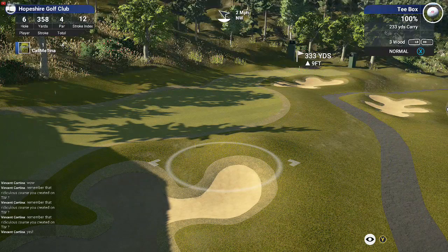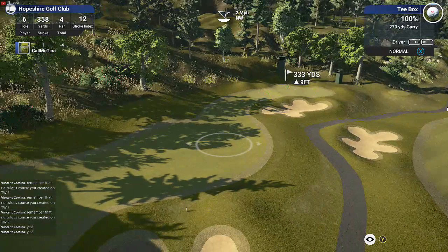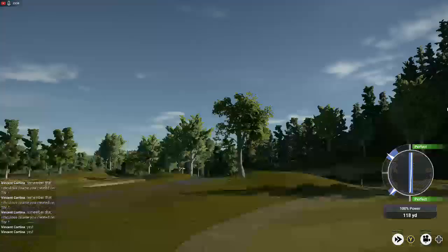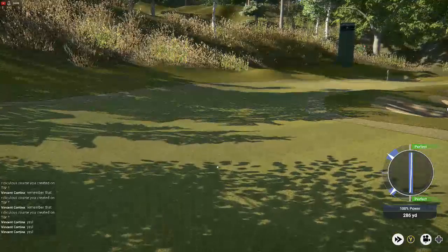Par 4, 358. I'm going to very aggressively shoot the fairway here. Very aggressively. Because, you know, why not? Perfect shot. And you couldn't ask for a better approach.